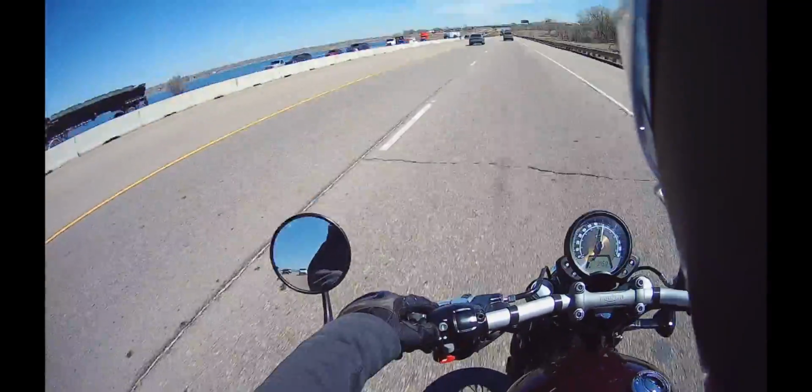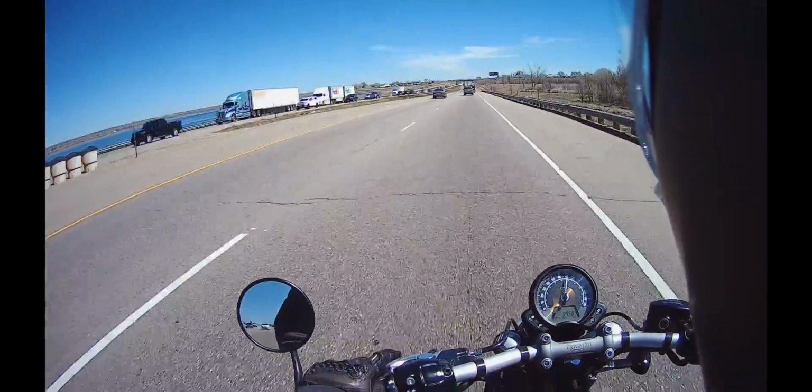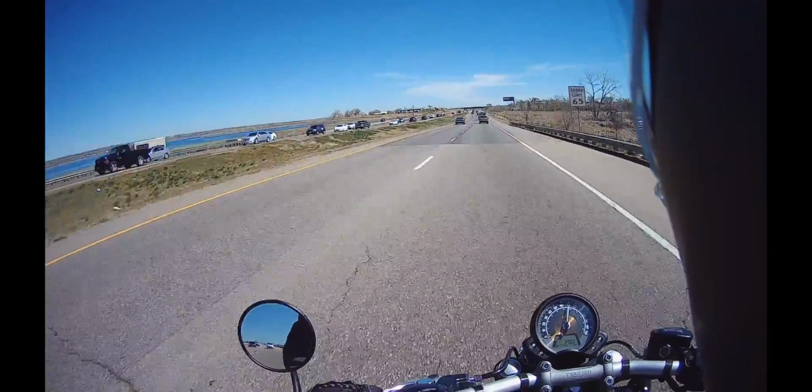Did I turn those off? Nope, I did turn those on. I can feel them through my gloves. And these heated grips are so awesome. These things work so good.